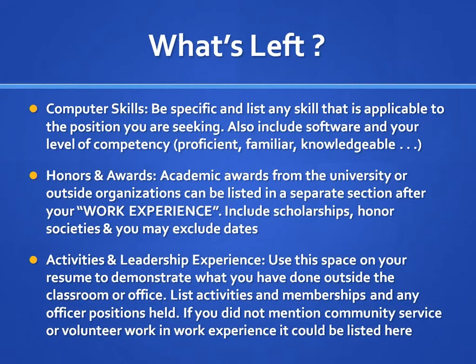Honors and awards. Academic awards from the university or outside organizations can be listed in a separate section after your work experience. Include scholarships and honor societies, and you may exclude dates for this section. Activities and leadership experience. Use the space on your resume to demonstrate what you have done outside the classroom or office. List activities and memberships, and any offices or positions held. If you did not mention community service or volunteer work in work experience, it could also be listed here.